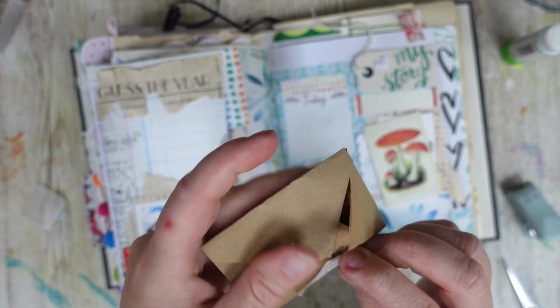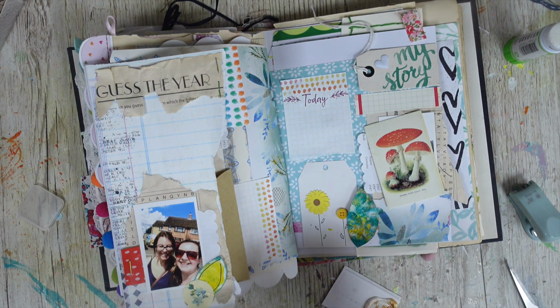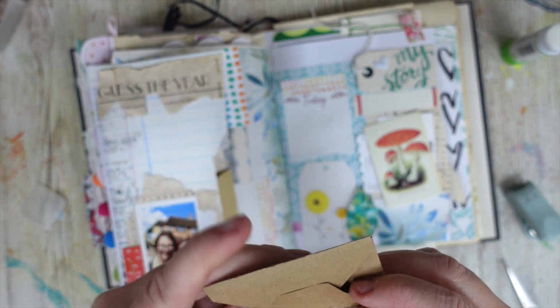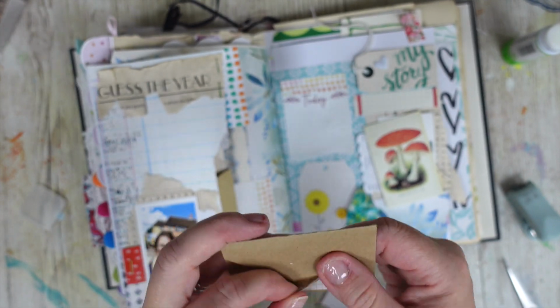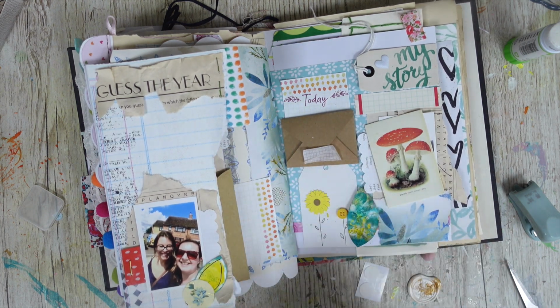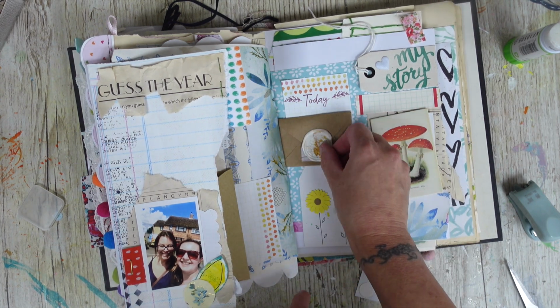I've got a handmade envelope that was sent to me. I think I might actually use that for some journaling. I'm trying to put it back together again. I could pop that on like that. I've got a wax seal as well. This is so cute.